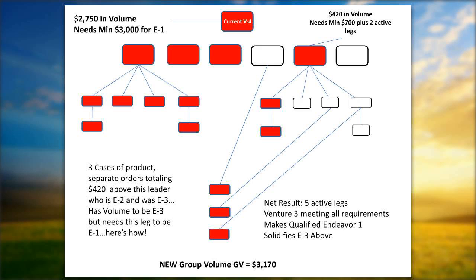So I'm not trying to confuse anybody. What I'm trying to do is show you all that there is real money preventing us from rank advancing or getting fast start bonuses or enhanced commissions that may be within your organizations.